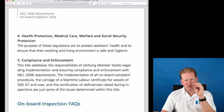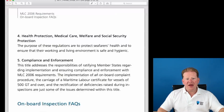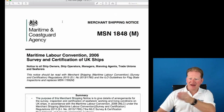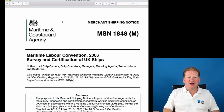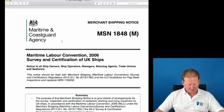requirements. So how does the UK enforce MLC? Well, MSN 1848. It's a merchant shipping notice. It's how the UK enforces international regulations. It's our interpretation of these international regulations.